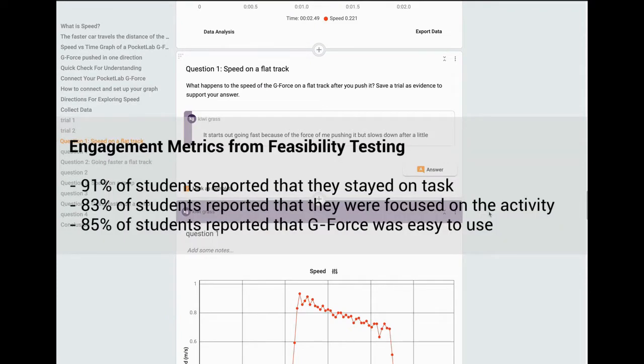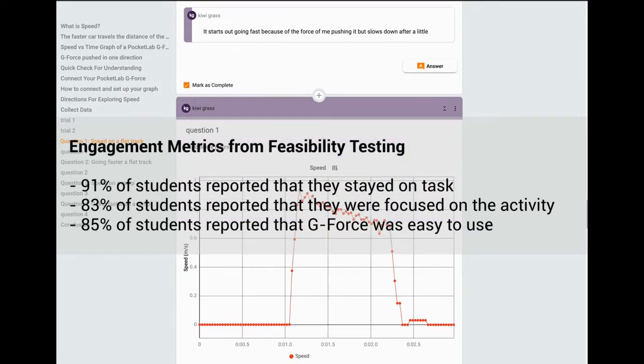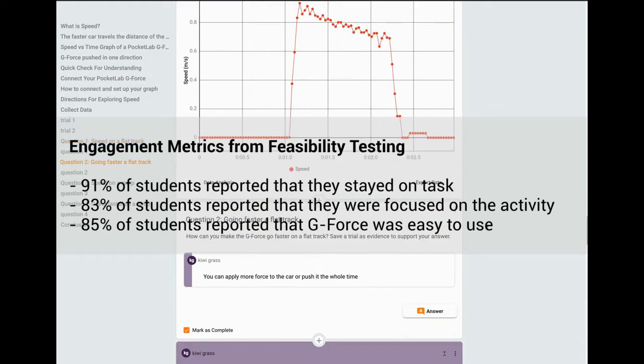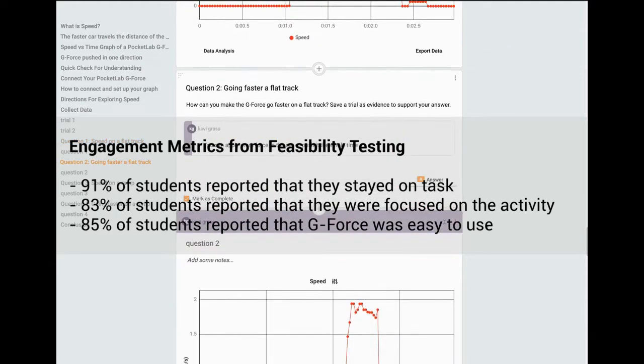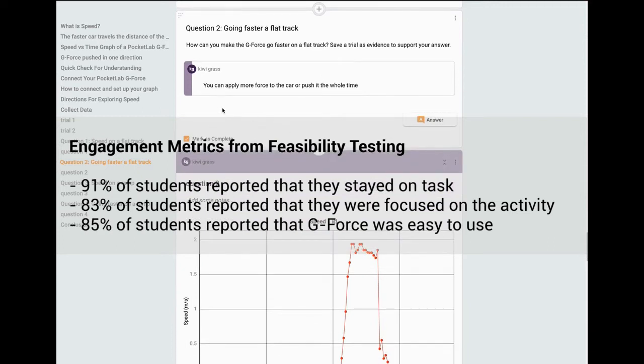Metrics of student engagement indicated high levels of student interest in the activities. 91% of students reported that they stayed on task. 83% of students reported that they were focused on the activity. 85% of students reported that the PocketLab G-Force was easy to use.